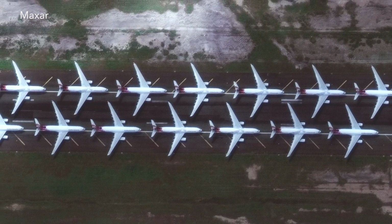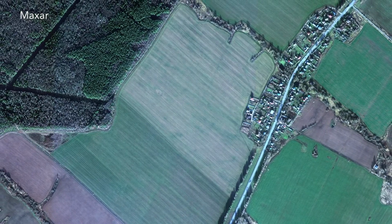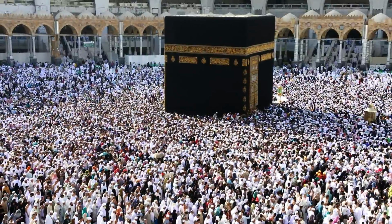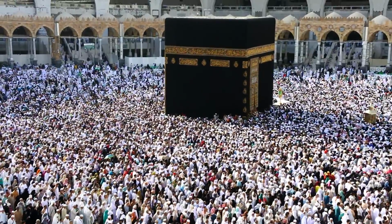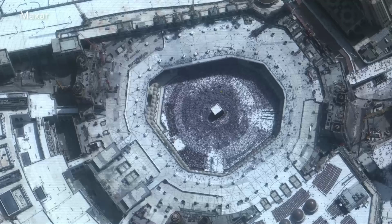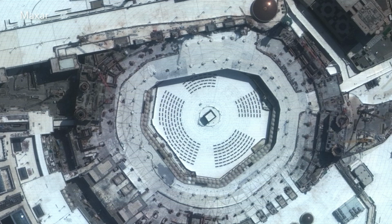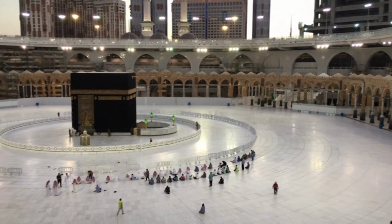Passenger planes grounded. New hospitals built within months. St. Peter's Square on Palm Sunday, empty. In Mecca, the crowds that visit the Kaaba, Islam's holiest shrine, told the story. Going from densely populated, cultural, iconic location of interest to no one there, and then the leaders at that location established mechanisms to create social distancing, kind of a stark change in behavior.